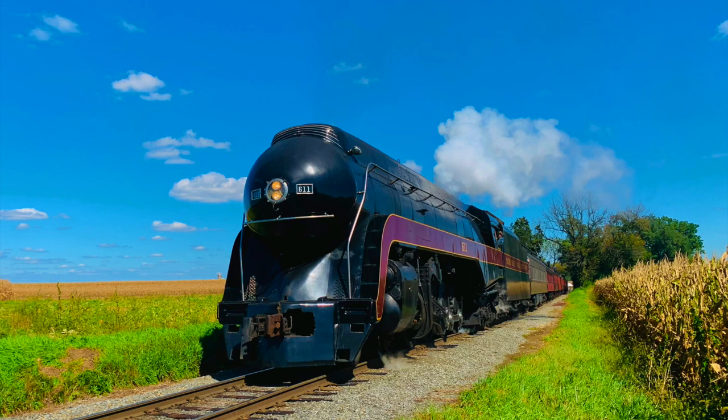2021 found Norfolk and Western J-Class number 611 making a second visit to the Strasburg Railroad in Pennsylvania. We headed down to Amish country to spend a day with her roughly 2 weeks after seeing 765 in the Cuyahoga Valley. The Queen of Steam makes a grand entrance as she passes through Espenshade, bound for the East Strasburg Depot.